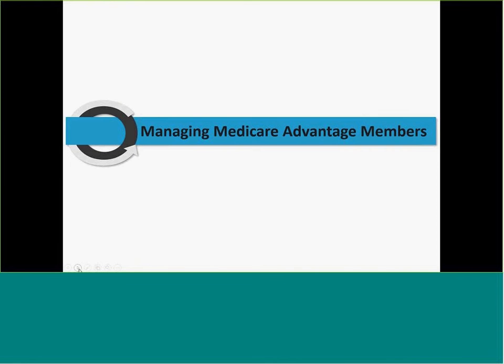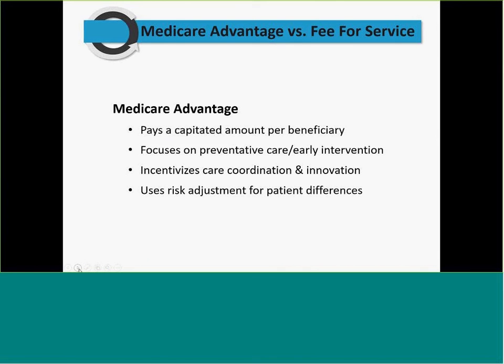So, managing our Medicare Advantage members in comparison to fee-for-service. If you've never heard of the term Medicare Advantage, it pays a cap amount per member, per beneficiary, monthly. It focuses on preventative care or proactive care and early intervention. We like to incentivize with care coordination and innovation, and we use a risk adjustment model for patient differences.